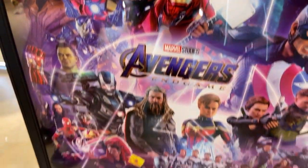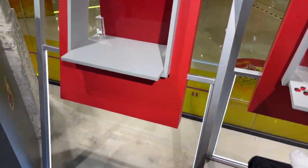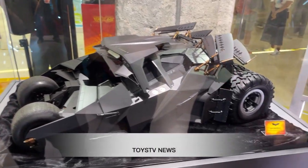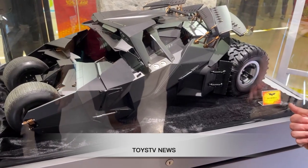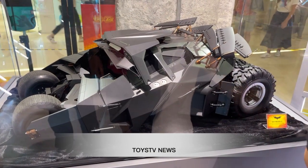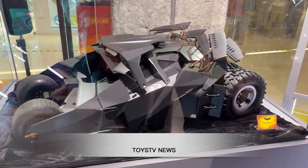Yeah. And now we could see another big thing in the showcase, the 1-to-1 scale Boba Fett. And also, is it the Batmobile? The Batmobile. I don't think it's new. Yeah, I don't think so. But let me check. Maybe we take a look at Boba Fett first.